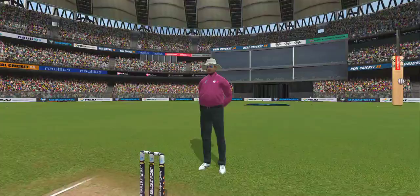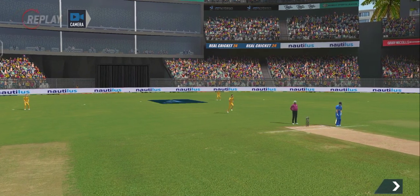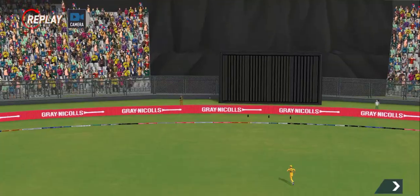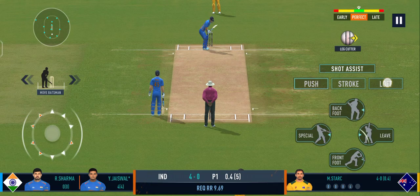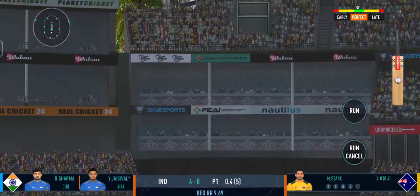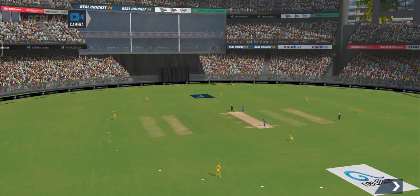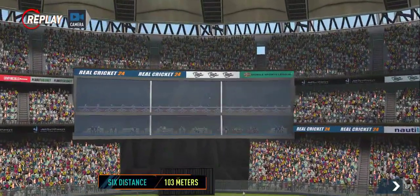Found the gap beautifully, and that races away to the boundary again. Lovely timing, ball hitting the sweet spot. He's too good a player not to take advantage of anything loose. Now that looks handsome. It certainly is a huge six. That was a brilliant shot. Perfectly executed.